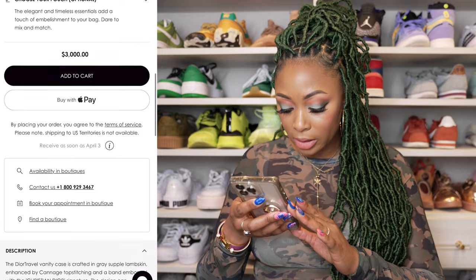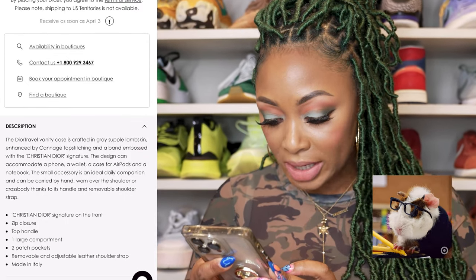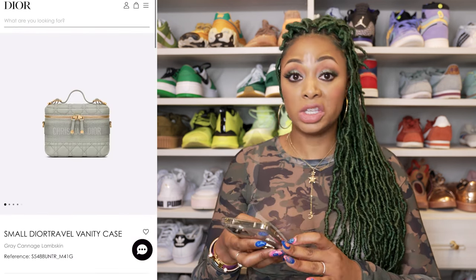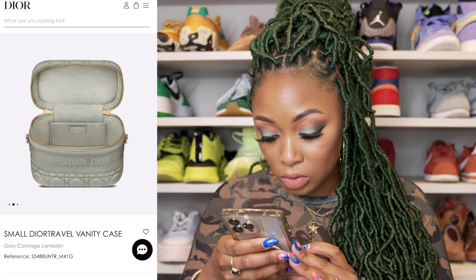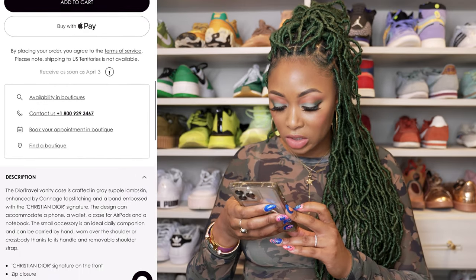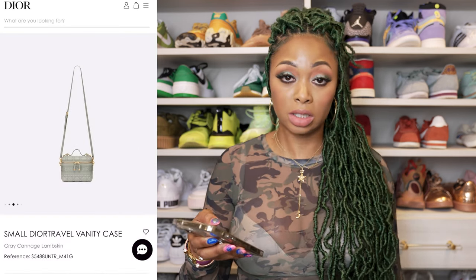Let me quickly look and see the description. It doesn't really say if it's rose gold or not, but it certainly looks rose gold. If it is, genius. I think it looks great with the gray. It might very well be gold too. It doesn't really say what the interior is. It looks like some sort of velvet or felt material, which is nice. I would certainly rock this as a bag.